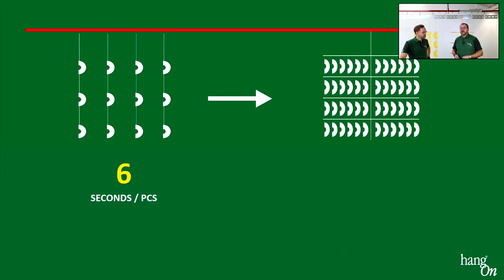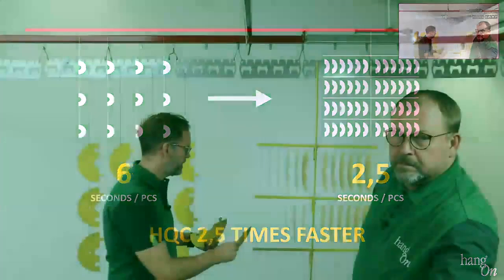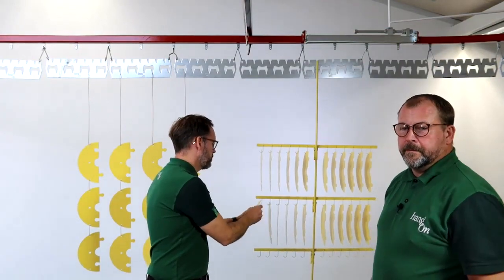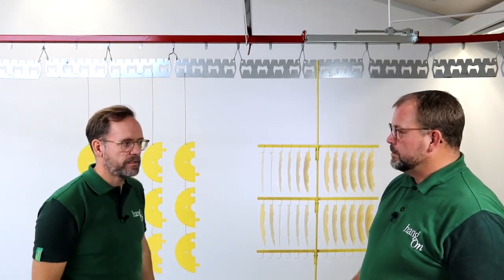When we do trials, we see that the daisy chain hanging on this product corresponds to around 6 seconds per piece, per item. When we hang it here on the HQC, we are down to 2.5 seconds per piece. And why is that possible, Petter? Well, there are two main reasons. We have fixed hanging points here, which means you can use both of your hands when you hang it, which makes you much faster compared with hooks, where you need to have hooks in one hand and the product in the other.